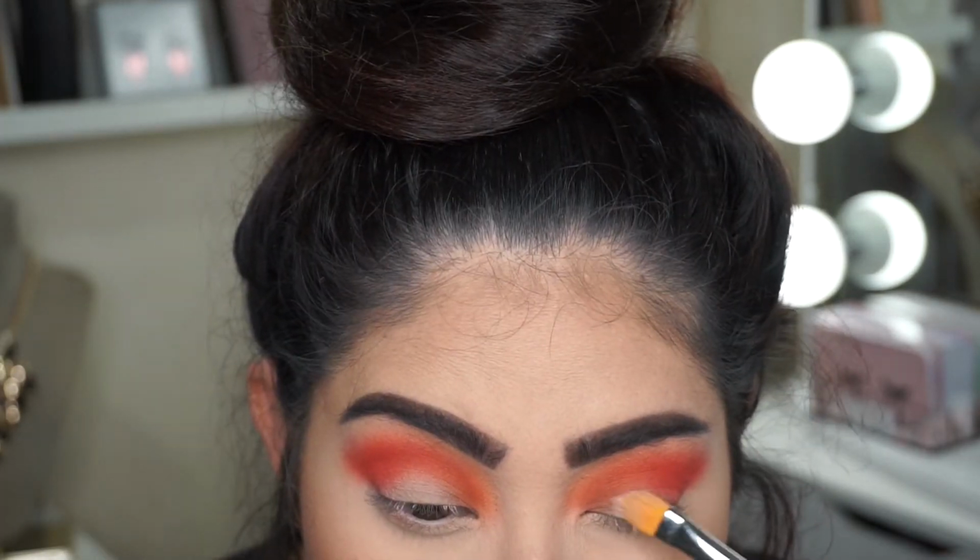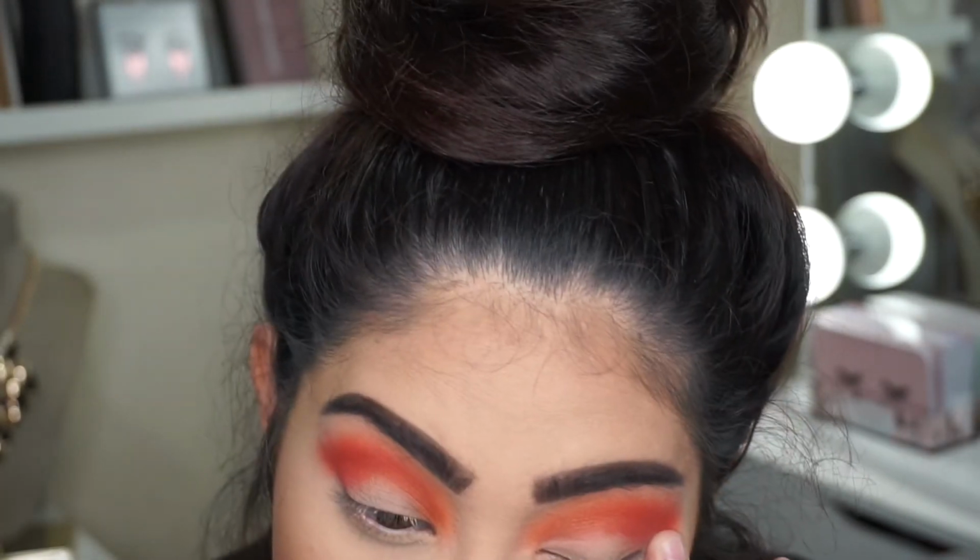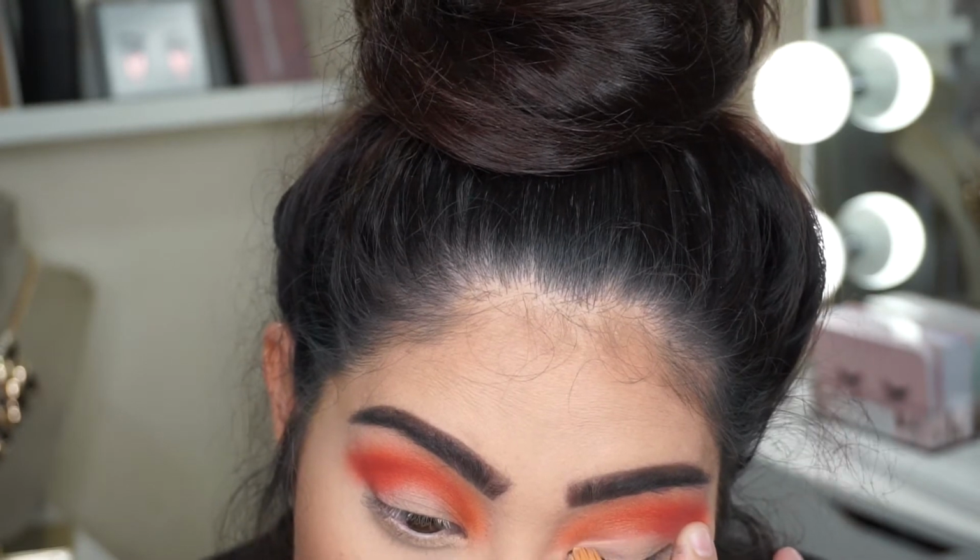And then to go ahead and just carve out my lid, I am using the same concealer that I do to clean my brows.